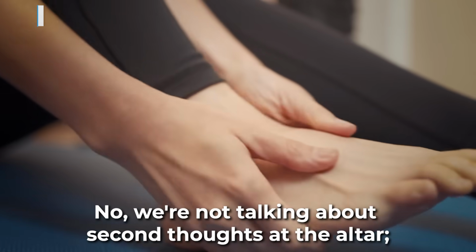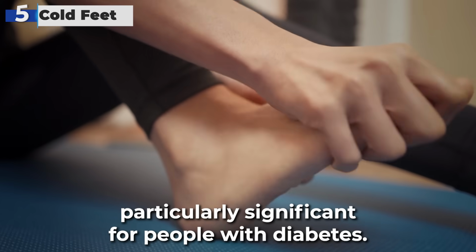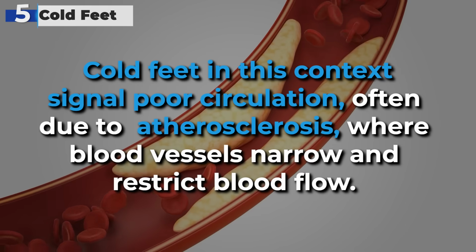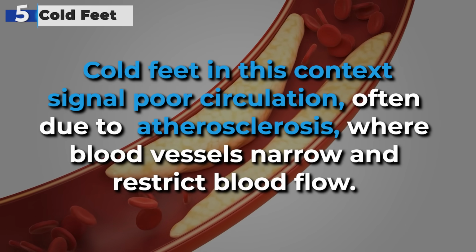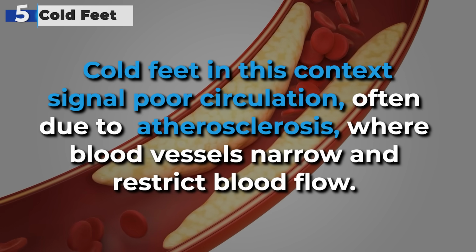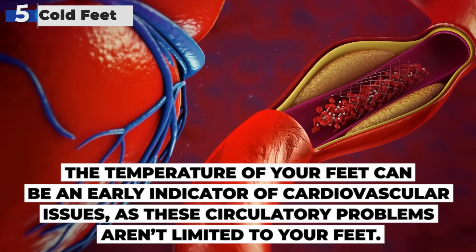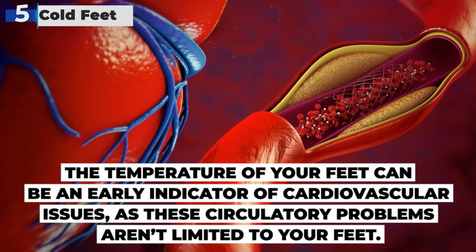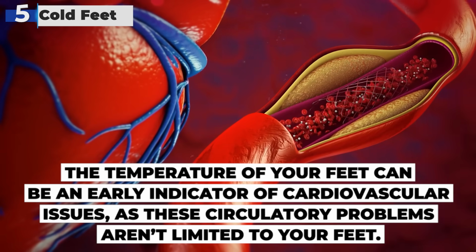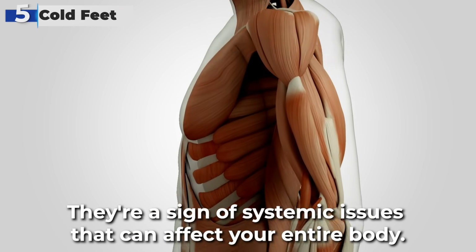At number 5, we're tackling cold feet. No, we're not talking about second thoughts at the altar. We're discussing a physical condition that's particularly significant for people with diabetes. Cold feet in this context signal poor circulation, often due to atherosclerosis, where blood vessels narrow and restrict blood flow. But here's an intriguing fact. The temperature of your feet can be an early indicator of cardiovascular issues, as these circulatory problems aren't limited to your feet. They're a sign of systemic issues that can affect your entire body.